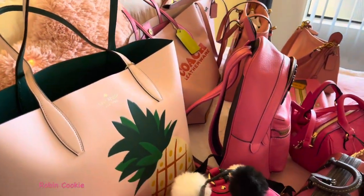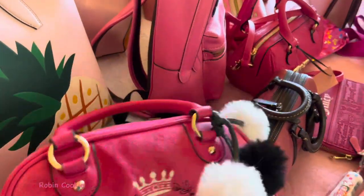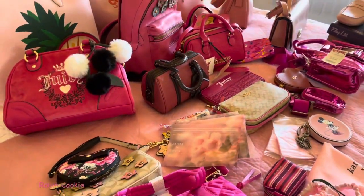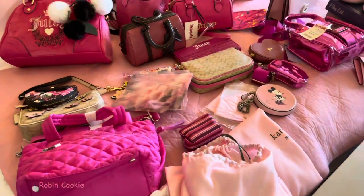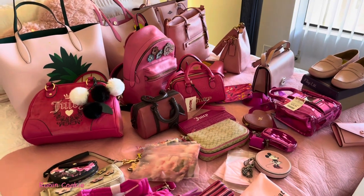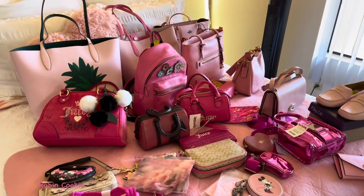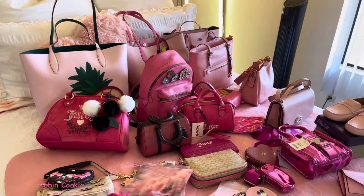So this is my October selection of handbags for Breast Cancer Awareness Month. And most of you may know, and if not, you're new, I'm a breast cancer survivor. So I will be representing the pink this month in breast cancer awareness. So here is my collection of handbags. I hope you tune in to see how I wear them and what I wear inside of them.